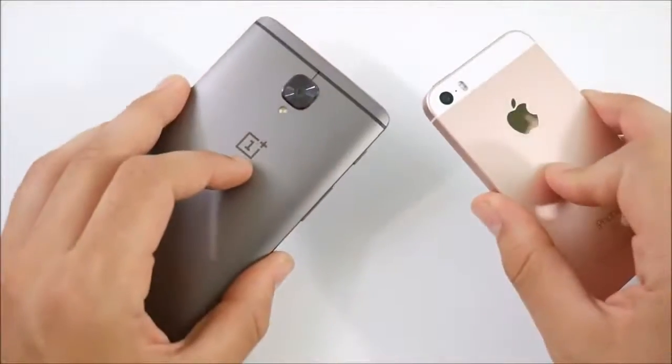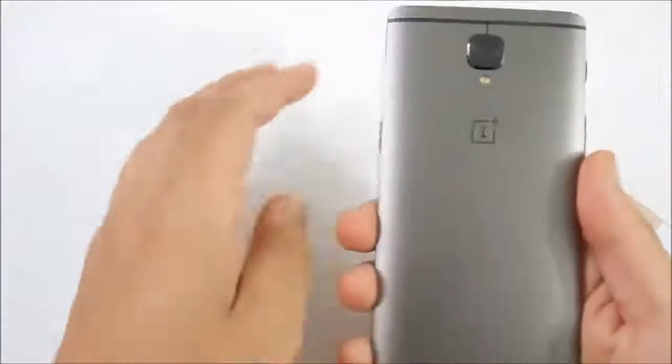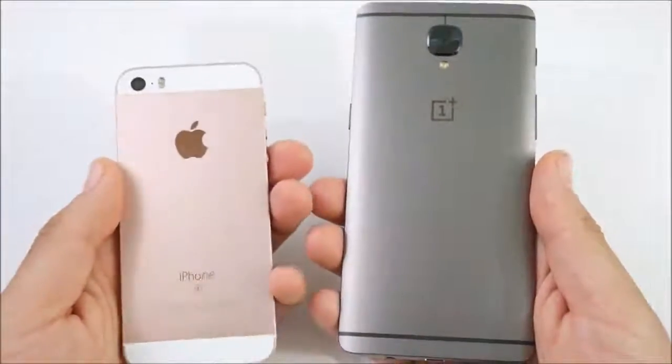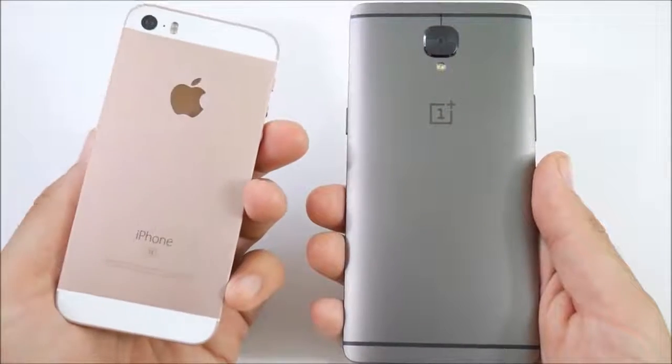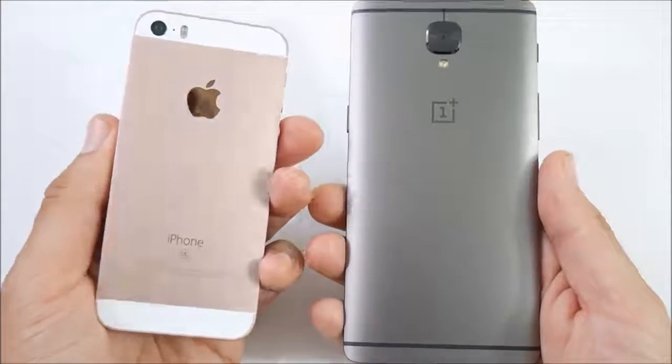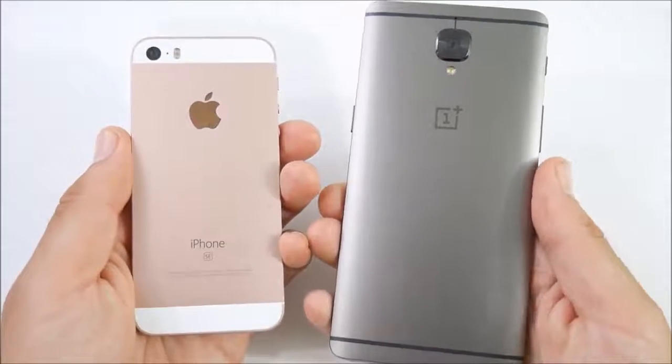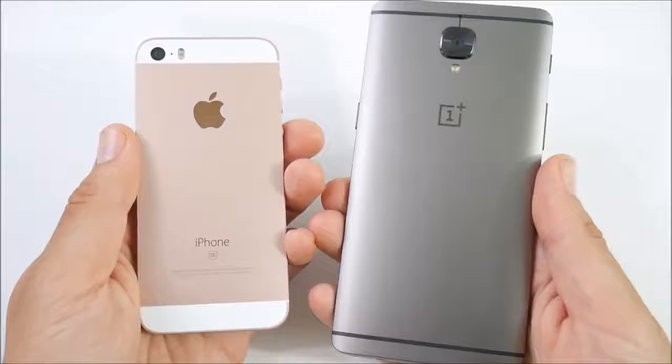So in terms of daily use portability, I think the 3T is the better option for those of you who want a bigger screen for split screen and stuff like that. But the iPhone SE is definitely gonna be the better all-around, everyday, put it in my pocket monster kind of phone here. So that's my assessment on the portability aspect of both of these phones.